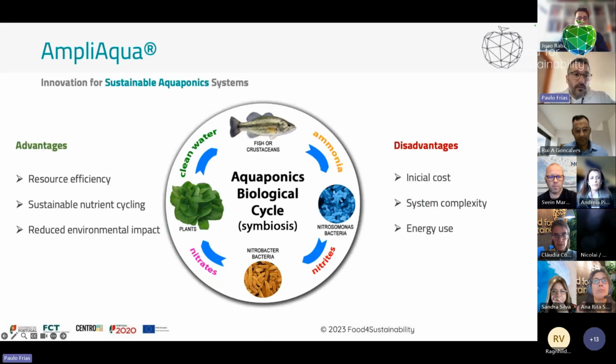So AmpliAqua will be much more than just an R&D project. We are building a pilot facility for innovation in aquaponics. It will be a place to carry out tests and look into solutions to the challenges of aquaponics.